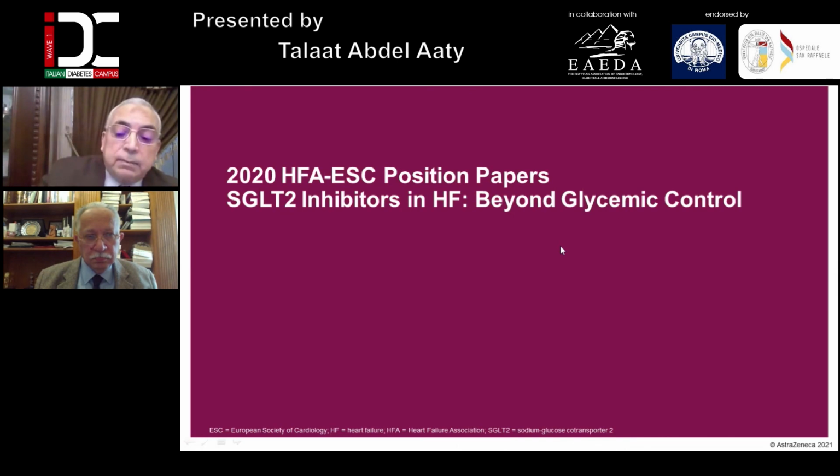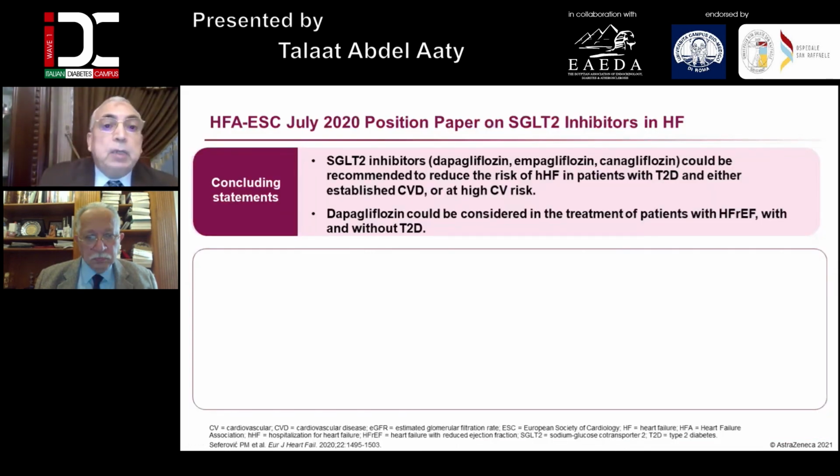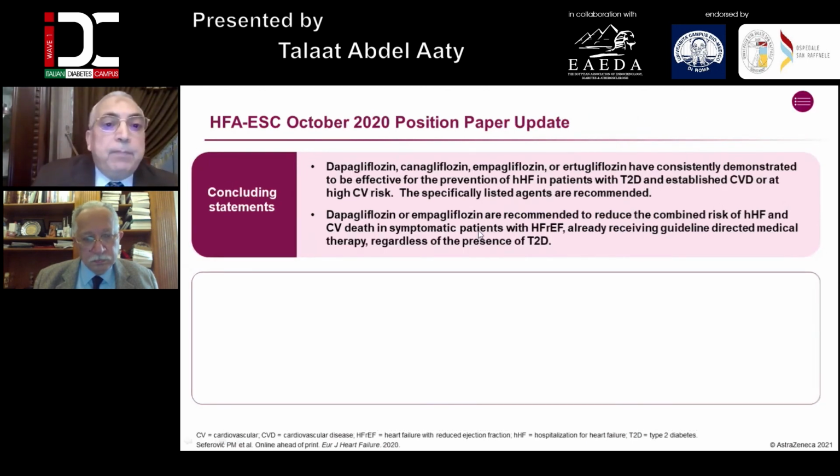SGLT2 inhibitor in heart failure beyond glycemic control. SGLT2 inhibitor DAPA, EMPA, and CANA should be recommended to reduce the risk of heart failure in patients with type 2 and either established cardiovascular or high risk for cardiovascular disease. The same, DAPA could be considered in the treatment of the patient with heart failure with reduced ejection fraction with and without type 2 diabetes. So this is beyond glycemic control. And then I can use in patient with heart failure, either diabetic or non-diabetic. DAPA and EMPA are recommended to reduce the combined risk for heart failure and cardiovascular death in symptomatic patients with heart failure reduced ejection fraction.